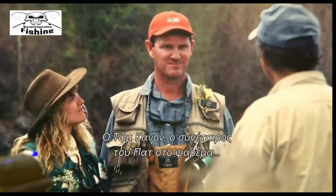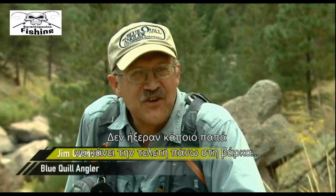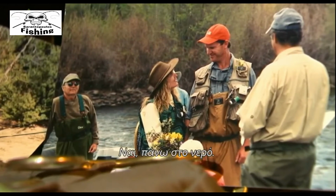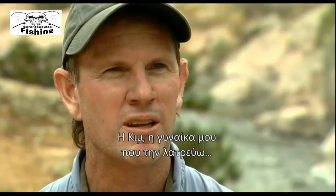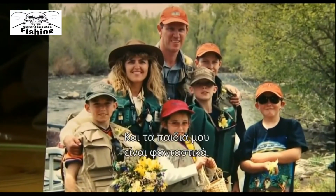Jim Cannon, Pat's fishing buddy, played a key role in this adventure. I guess they didn't know any minister that would do it in a drift boat but me, so we floated down the river and married him in the drift boat. Yes, on the water and in wedlock. My wife, Kim, I love her to death, and she's just such an influential person in my life. And my kids, they're great people.